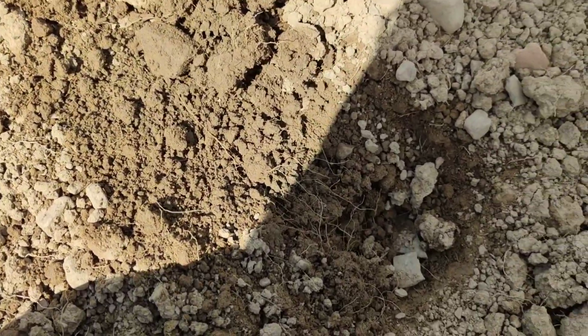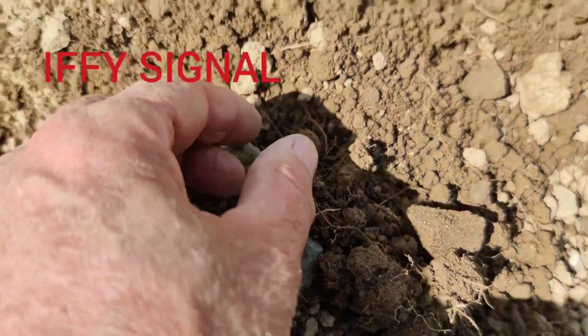This was a right jumpy target out of that hole there, and it's another musket shot.